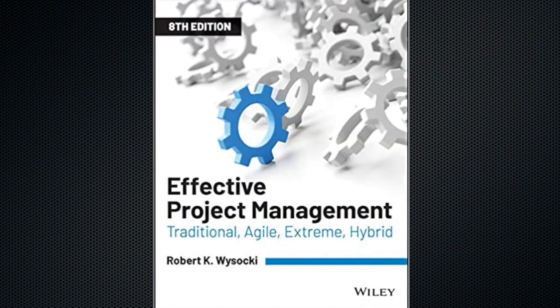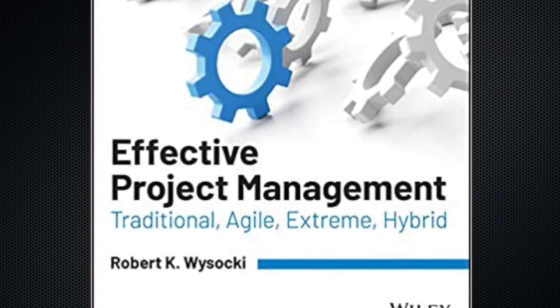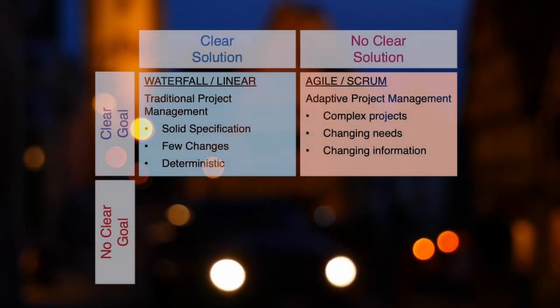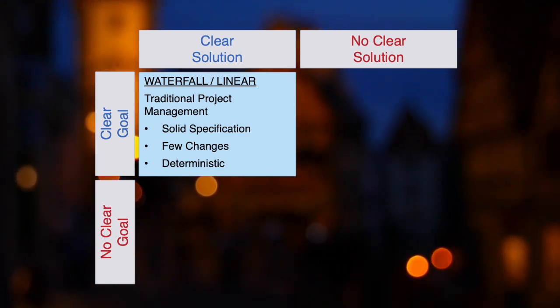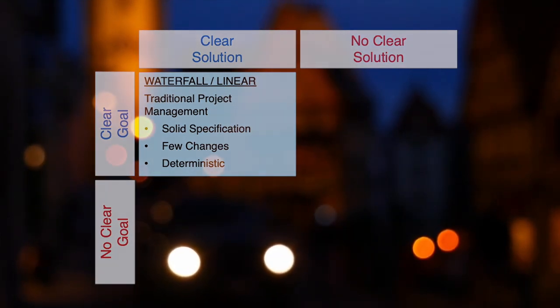This matrix and the way of thinking about project management are ideas that were developed by Robert K. Wysocki in his book, Effective Project Management: Traditional, Agile, Extreme, Hybrid, a textbook on project management well worth investigating. When the goal and the solution are well understood, the project is an excellent candidate for managing using traditional linear project management approaches, often called waterfall project management. Waterfall projects follow a sequential set of discrete and well-defined steps to achieve their goals.